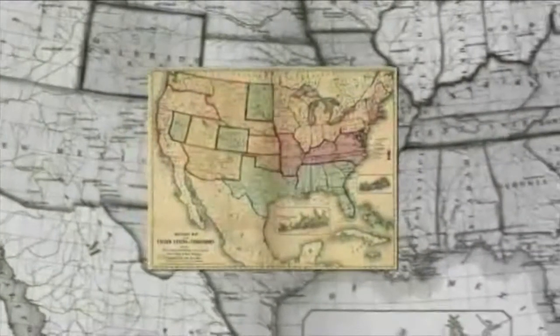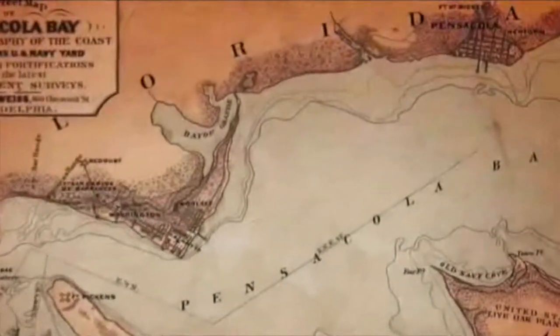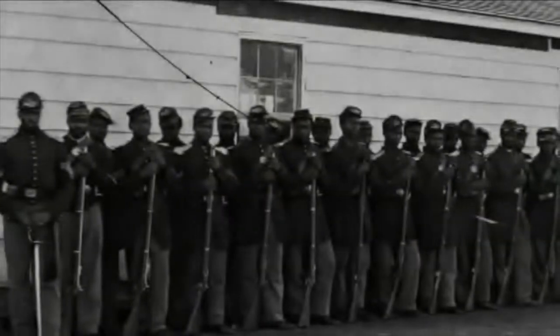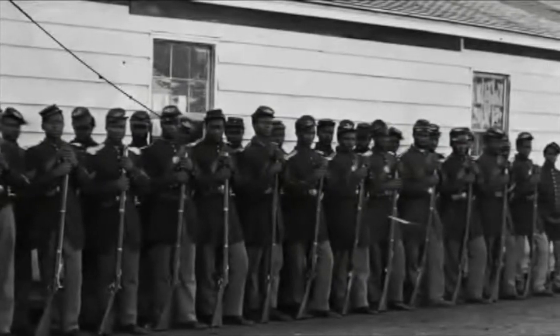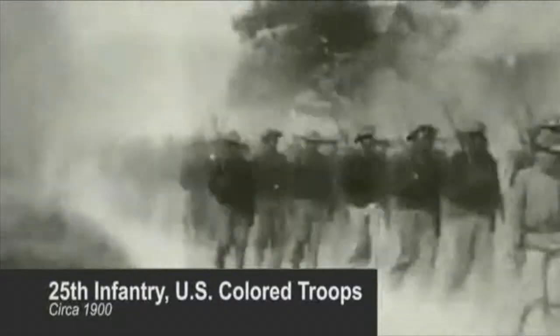The Civil War raged on. By May of 1862, the Union had taken hold of the forts in Pensacola. On January 1st, 1863, the Emancipation Proclamation opened up the military to colored men. 25-year-old John Sunday was one of those colored men, enlisting and eventually becoming a sergeant in Company K of the 78th Regiment. This was one of the 30 Negro regiments commissioned for the war effort.